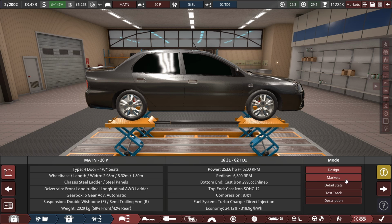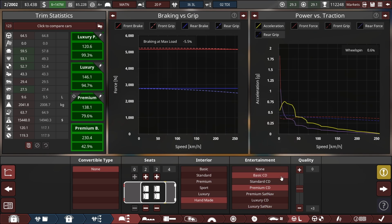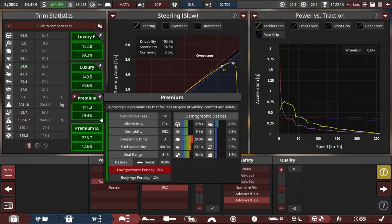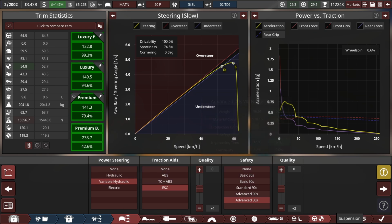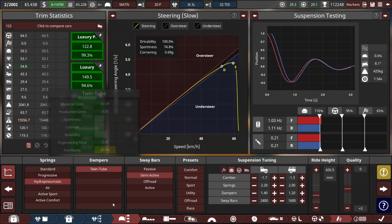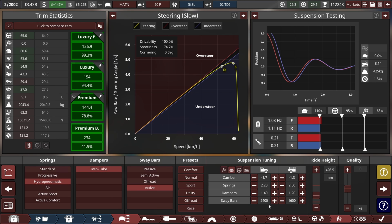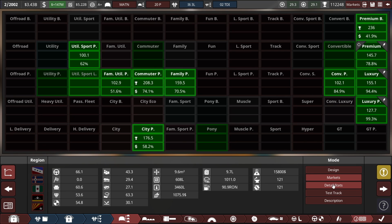The one that we are going to be able to put more things into is our premium line. I think I am going to leave it on premium CD after all. It's just the sat-navs and the luxury CD are a huge jump in price for a relatively small jump in comfort. And I don't think that's really going to work out for us. We'll go for the advanced ABS though on safety, just because that does make a lot more difference per price unit. I'm going to go for active sway bars just to get that bit more comfort boost. Especially for the luxury market. So there we go. Pretty good.